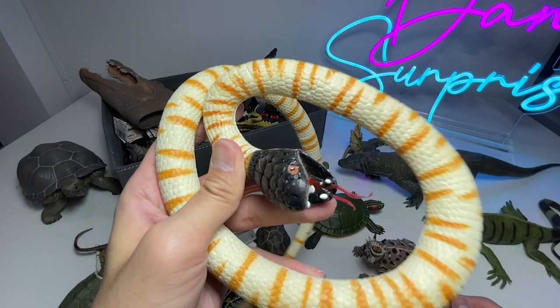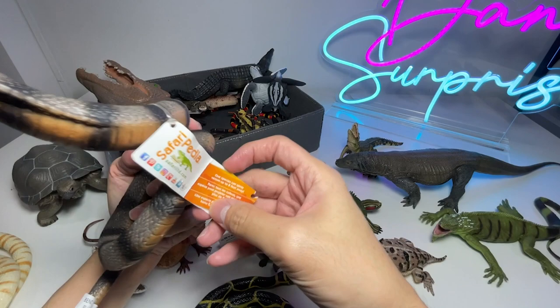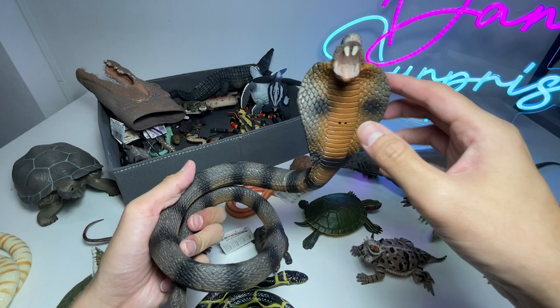This one right here is a king cobra. You can actually bend the neck upwards. So let's read some facts about a cobra. One species can spray the venom up to 8 feet away. So you can actually spray venom from the mouth. And yes, I think they look kind of scary, especially with this frill right here. Look kind of scary to me.